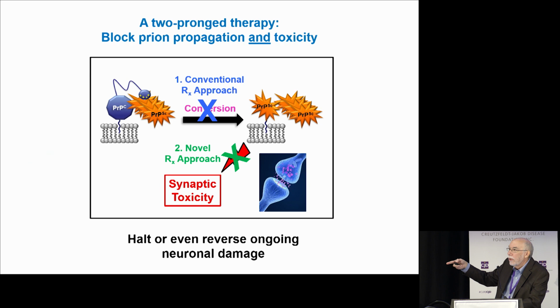So even though the abnormal protein could still be accumulating, if we can block that process of synaptic toxicity, even once the protein's already started to accumulate, we might be able to halt the damage or potentially even reverse the damage. So that has a lot of appeal also.